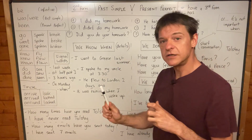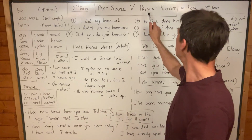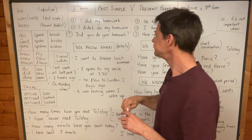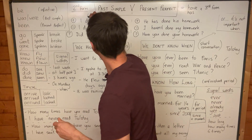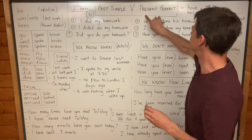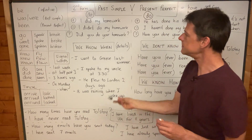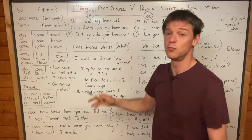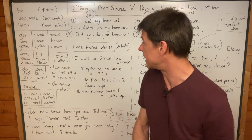Also, what does past simple look like? And what does present perfect look like? So, past simple with the verb do, and present perfect with the verb do. Same verb. In a positive sentence, I did my homework yesterday. I did my homework last night.